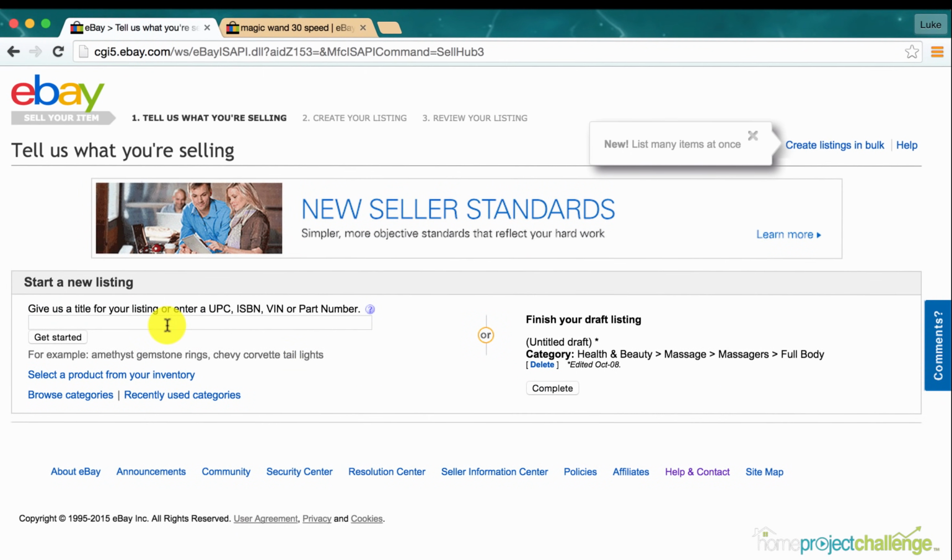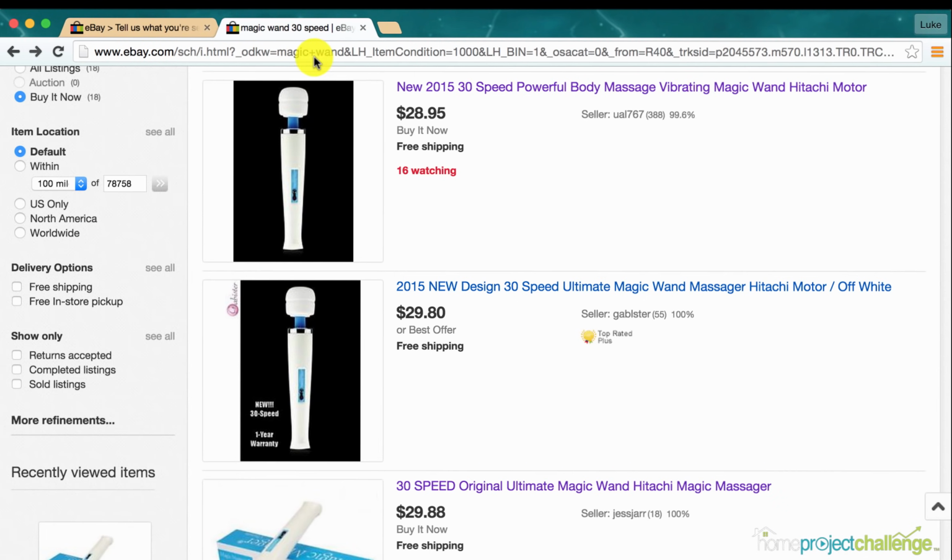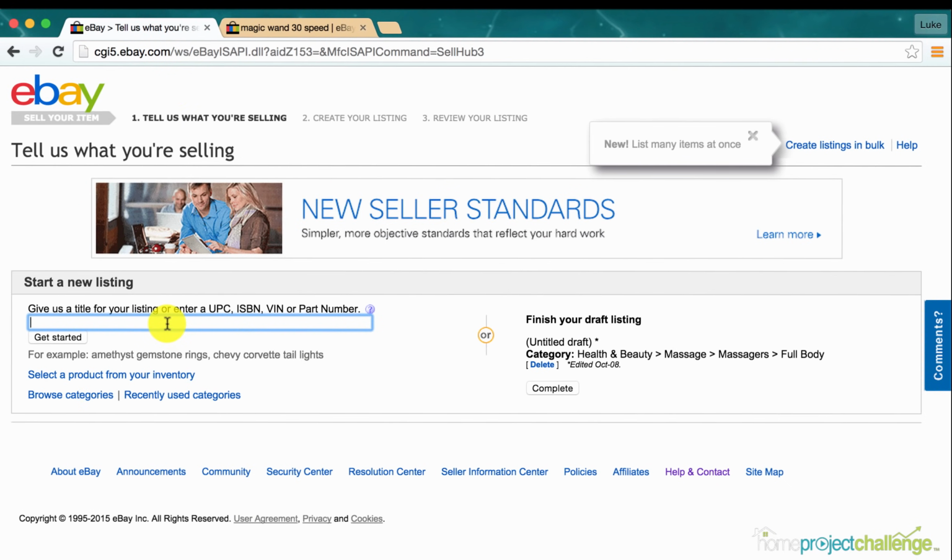All right. So here it gives us what we are selling. And if we go back to the other tab, we will see we're selling a 30 speed body massage magic wand. Okay, so let's go ahead and just put that in here. Let's just go ahead and put magic wand 30 speed.